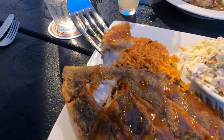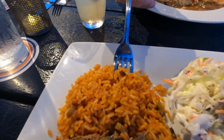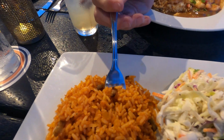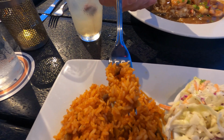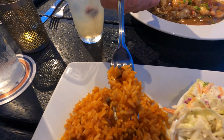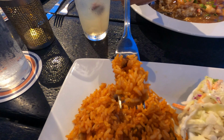Fleet is really a great place when you want to try authentic Charleston food. The Charleston red rice really didn't disappoint either, and as you can see in stirring my fork around, there's little bits of pork in there. It also had a nice little bit of garlic as well. It was a tasty, savory side for the fish.